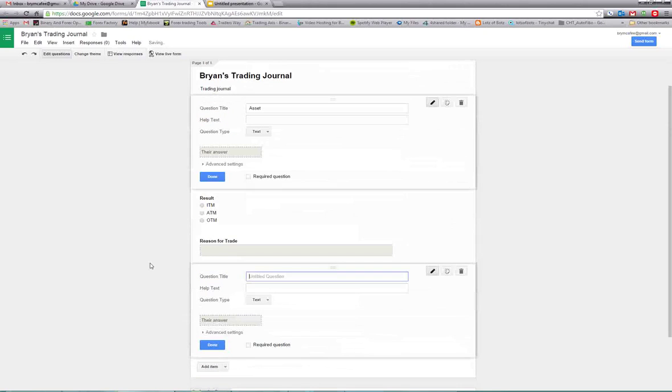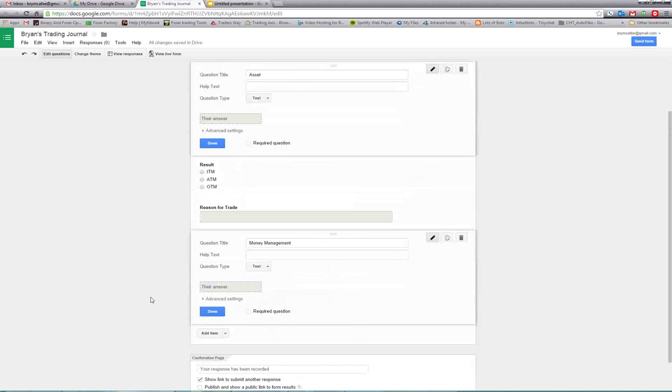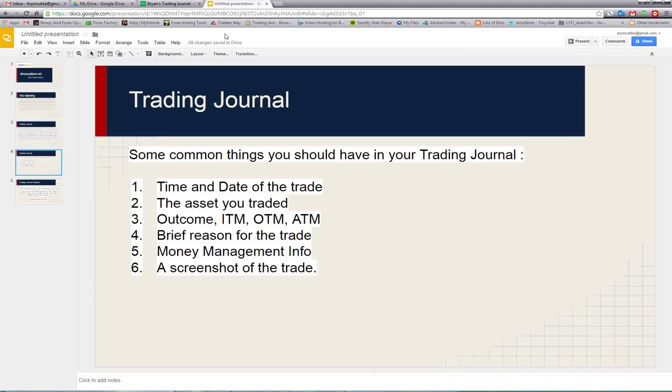Money management. We can do text there, or you can make it whatever you want, but a text box should be sufficient. What I normally do is I just put the amount in there and the balance. I'll show you what I mean by that in a bit. And the last thing we're going to want to do, we have the brief reason, money management, and a screenshot of the trade.